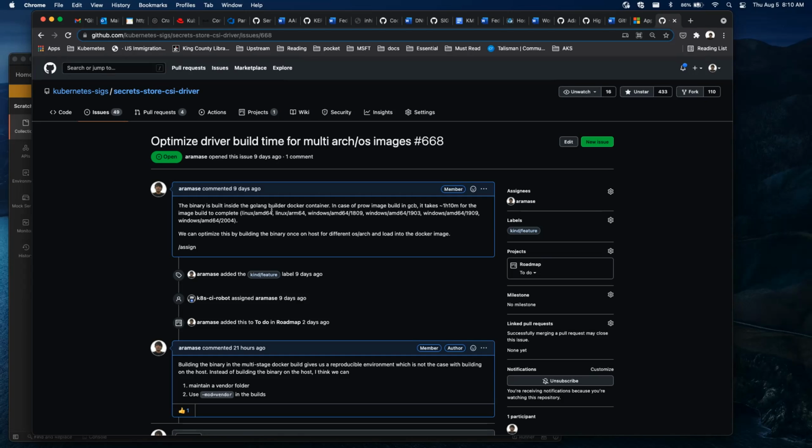So there were a couple of options that we can try to speed it up. Like one is build the binary outside. So build once for Linux, AMD64, ARM64, and then once for Windows, AMD64. That was the initial approach that I had documented in this issue. But one problem with that is these builds will no longer be reproducible because the binary is built on the host and then it's being loaded into the Docker container.